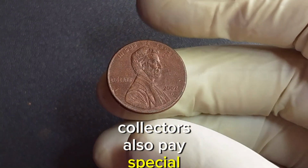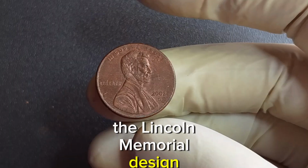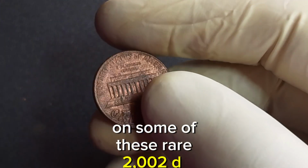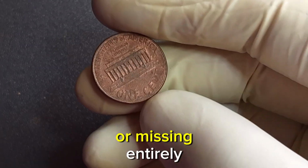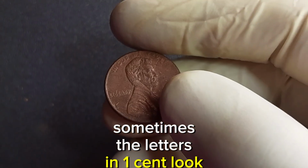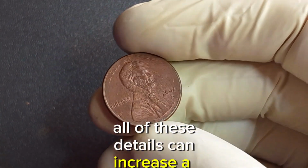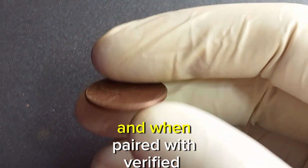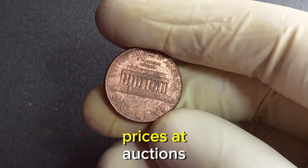Collectors also pay special attention to the reverse side of the coin, the Lincoln Memorial design. On some of these rare 2002 D pennies, the steps of the memorial appear faint or missing entirely. Sometimes, the letters in 1 cent look weakly struck or slightly distorted. All of these details can increase a coin's rarity. And when paired with verified mint errors, these coins can reach jaw-dropping prices at auctions.